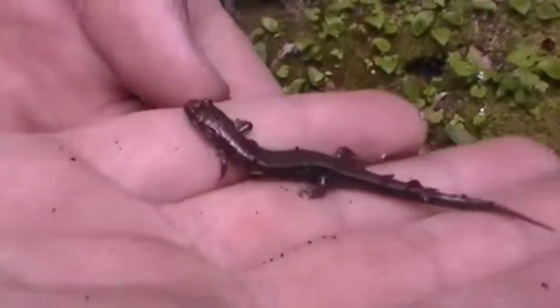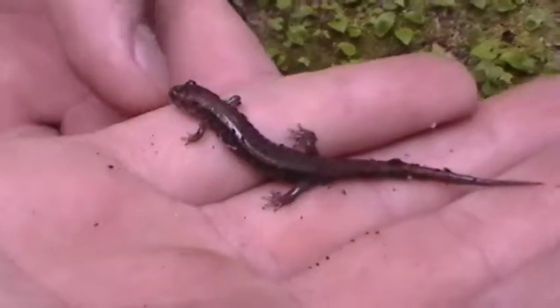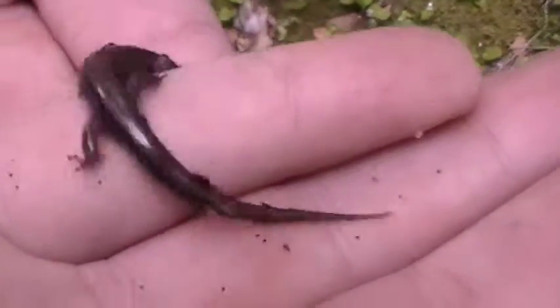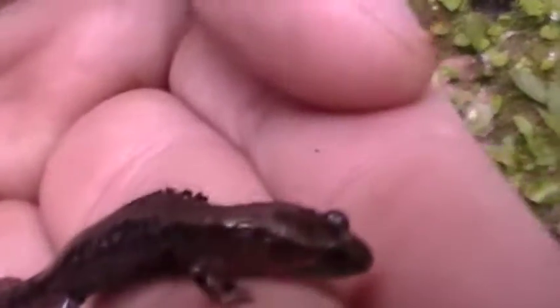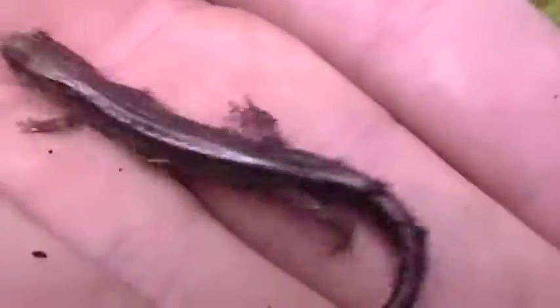There's his body. Blue Ridge Dusky Salamander in Avery County, North Carolina. He's got kind of a broad brownish stripe down his back and that characteristic eye jaw line and everything. This is the species of mountain dusky salamander that lives in the hills of the northwestern part of North Carolina.